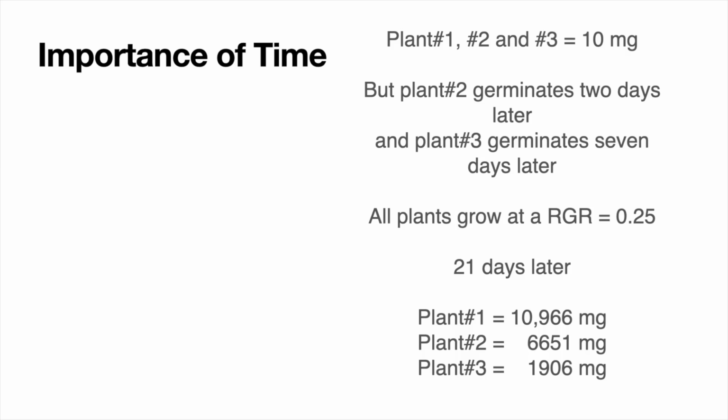So again, if you're examining plant size in the field, one could easily draw the wrong conclusions based on the plant size, as if they were growing at different rates, when in fact they just germinated at different times. The plant growth analysis is very important at helping you interpret your results more clearly and helps us prevent drawing the wrong conclusions from our data.